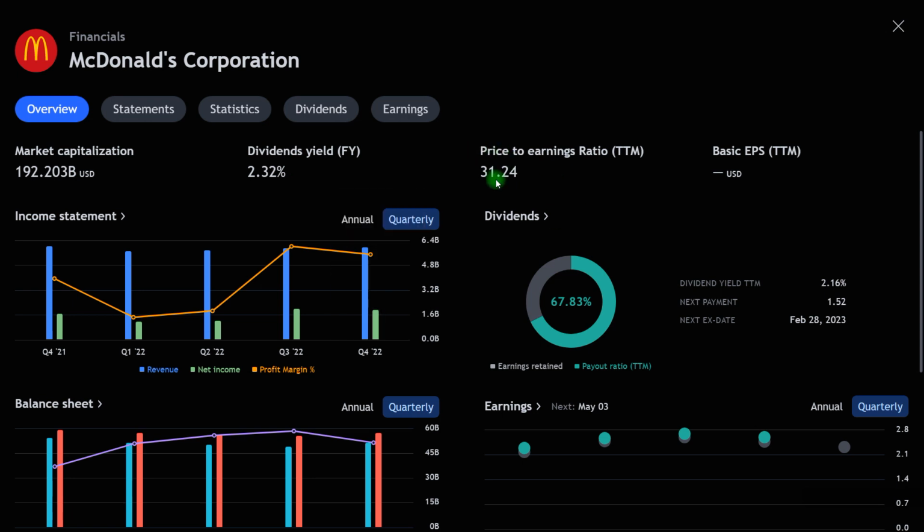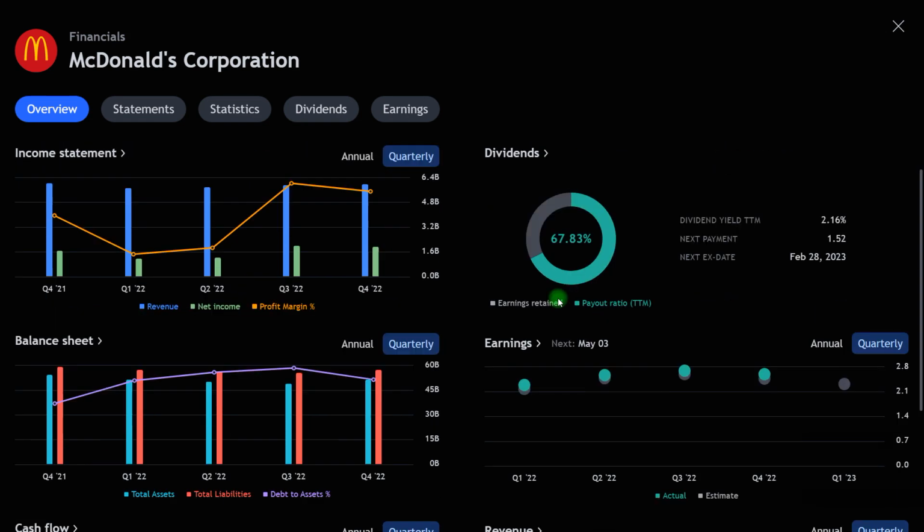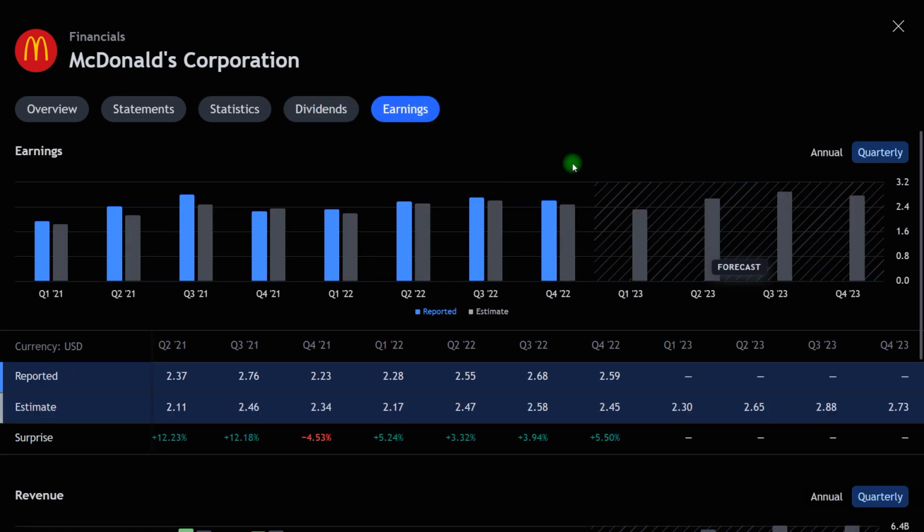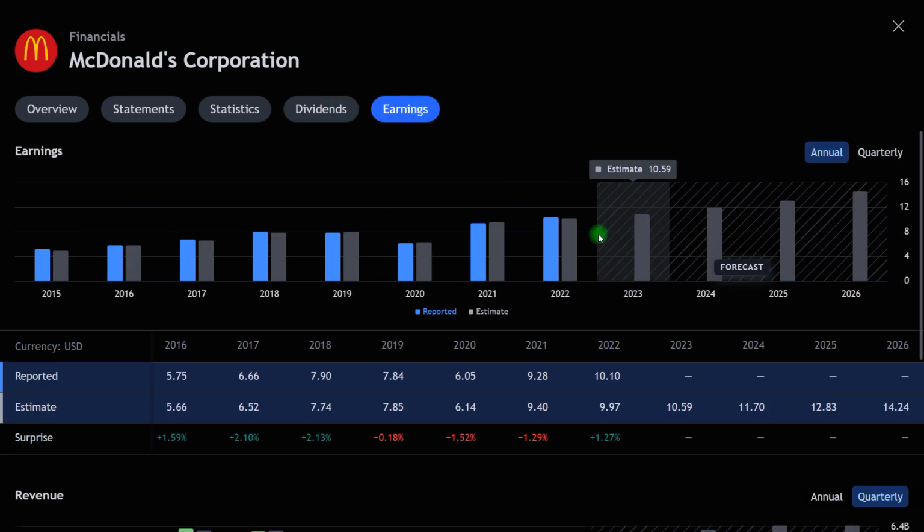The PE ratio is 30, so it's quite high now, but we see a very stable business. The payout is 67, and let me check the dividends. So it was 2%, 2%, 2%. So all the last years the company pays stable dividends, and of course the expectations.